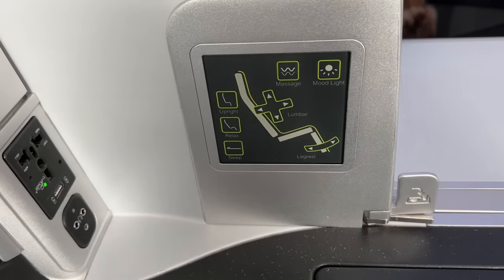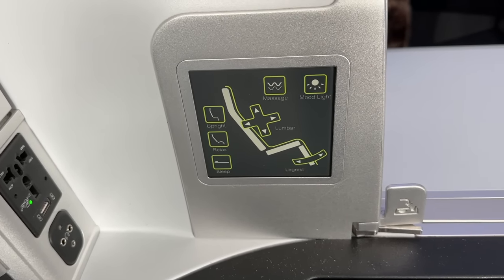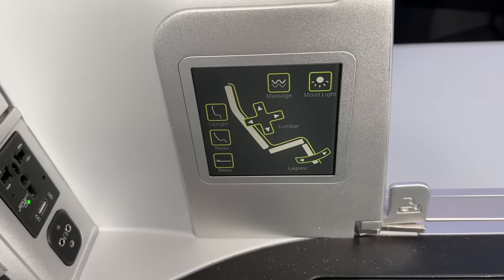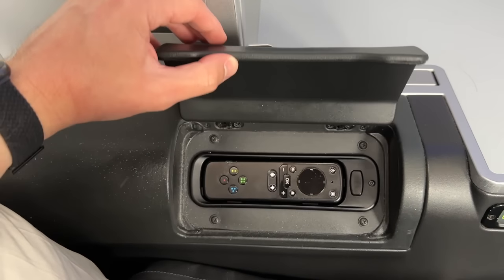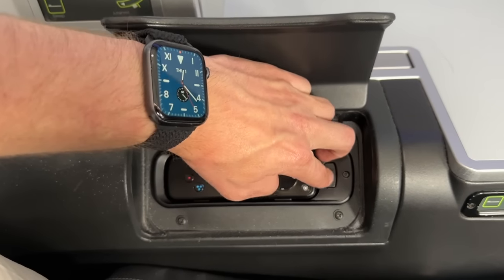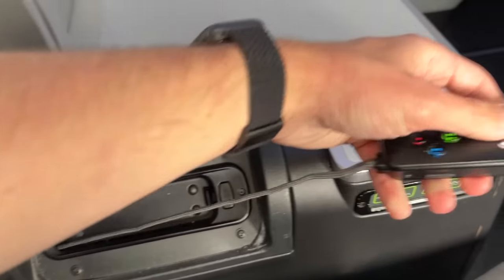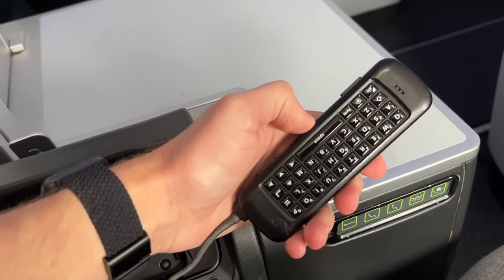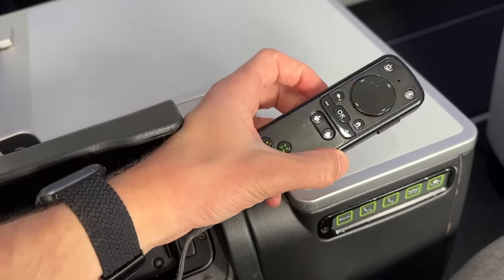Adjacent to that is where we find the seat controls, where we can use one of the preset modes or adjust the leg rest and the lumbar support individually. Also had a massage setting and a setting for the mood light. Below that's where we find the seatback TV remote, which pops out, a fairly simple TV remote. However, like I always mention, if you're in a reclined position, it's nice not to have to lean all the way up and touch your screen.